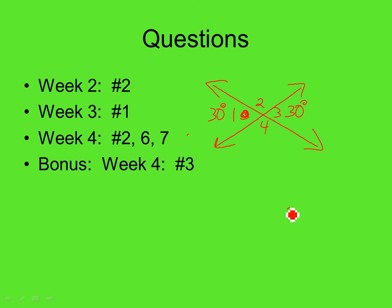They didn't ask us either one of those two. They said, what do 2 and 4 have to add up to be? 150. This is 150. Is our answer 150? No. Each one of them's 150, so what's the total answer? 300. It wanted you to add those two together, right?